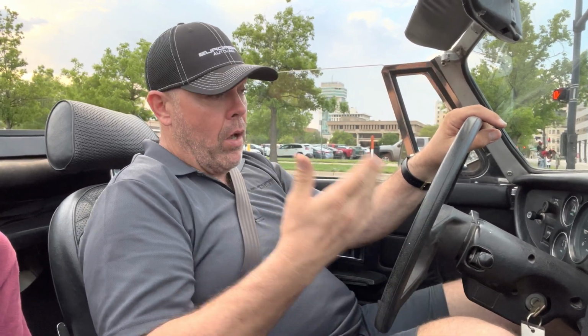As rust-free as it is, with a great color combination, factory AC, 70,000 miles. I think this is a quality car. Somebody could take this and make a show car out of it. Yes. And what a great place to start. This is a nice little hum to it, doesn't it?